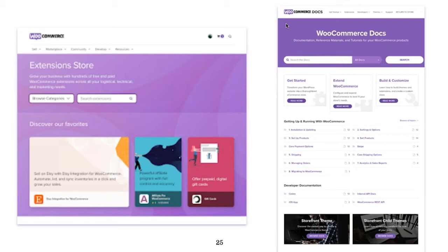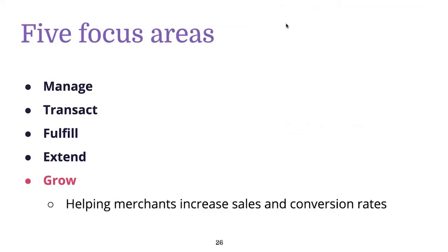And we've even got a plugin developer handbook. And as I mentioned, extensive documentation, which if you need to create custom functionality for WooCommerce, we'll guide you along the way and make it as simple a process as possible. Finally, and I'm wrapping up here before I hand over to my colleague, Rob, our final focus area is grow.